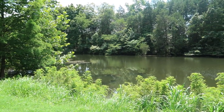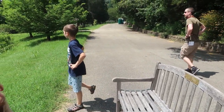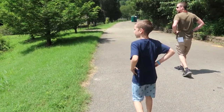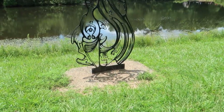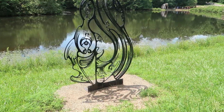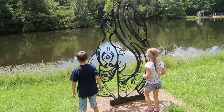Little man-made lake area. Fishing, huh? Okay, let's keep walking. That's why they're casting fishing line. I see dragonflies out there. There's random artwork out here. You guys want to get up there and get a picture? Then we'll walk over by the first giant in the distance.